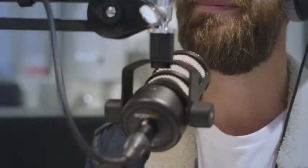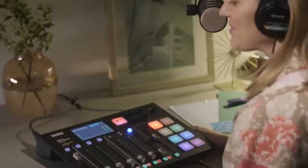Now, in the typical broadcast application, you might have a perfectly tuned acoustic room where you don't have any noise intrusion from outside and you've got minimal reverberation inside the space. But as we all know, for the typical podcasting application, usually the acoustics of the room are less than perfect, and that is where the PodMic comes in. Being a dynamic microphone, the PodMic doesn't pick up as much of the extraneous noise and reverberation within your room, making it perfect for podcasting applications.